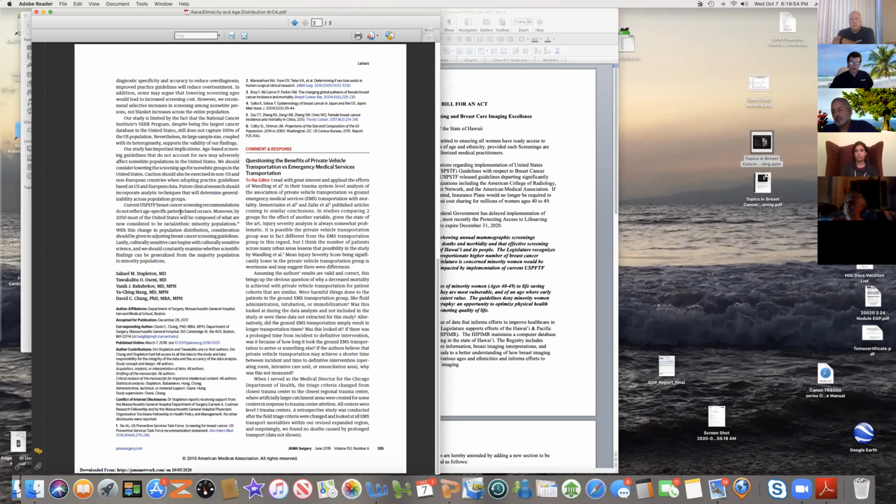And so I think that the true value in some of the risk assessment tools that are coming out will be when we can incorporate some of this ethnic data into those tools and then be allowed to make an individualized decision as to whether to offer screening or not. Laura Scott again here.